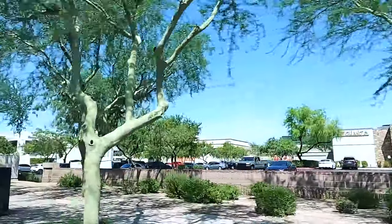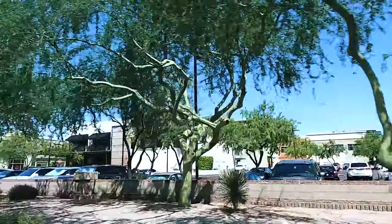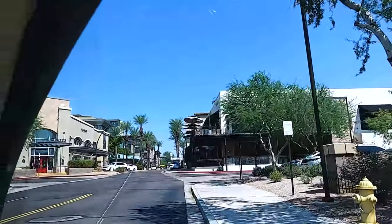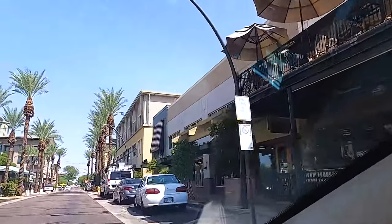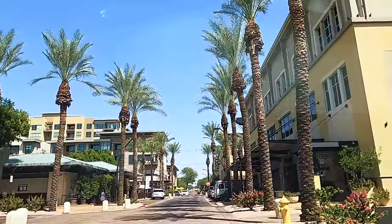Okay guys, so we are now entering the Kierland Shopping Center, which is right across from the Scottsdale Quarter District, which is again located in the north central part of Scottsdale. And again, you're just gonna be hard pressed to find any place nicer when it comes to an outdoor shopping district like Kierland and Scottsdale Quarter.